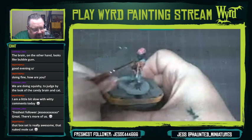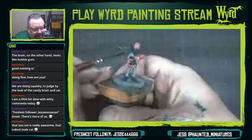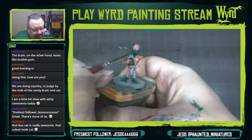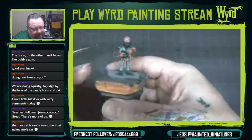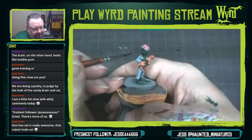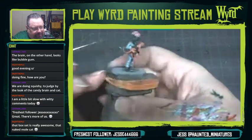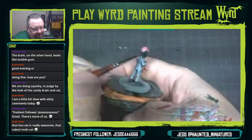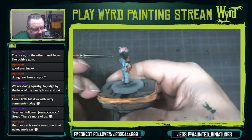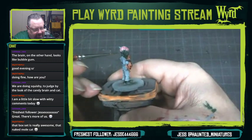This is a mix of about 50-50 Caliban and Warpstone. We'll give him some pinky tint to the tips of his ears as well. Just right this second.